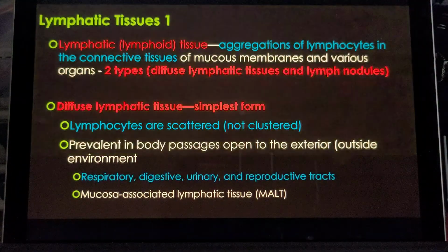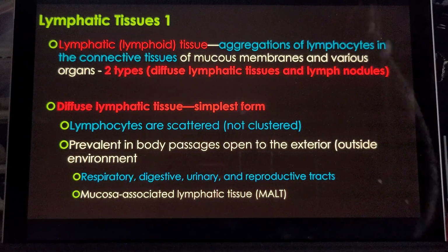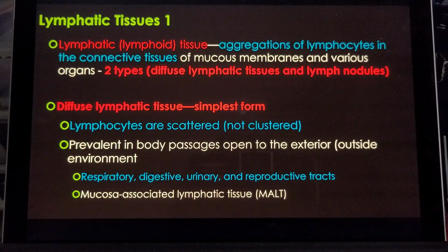Okay, let's look at our different tissues. Our lymphatic tissues are where you have aggregations, so bundles of your lymphocytes, your white blood cells, in a particular type of area. You've got two different types. We have diffuse lymphatic tissue, which is just where there's a big collection of them. And then you have the lymph nodules or lymph nodes on your collecting vessels, and you'll have a bunch of lymphocytes in that lymph node as well.